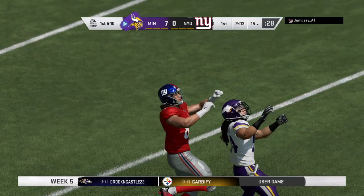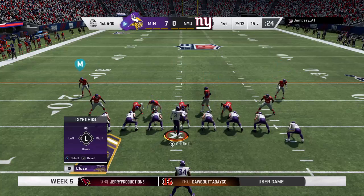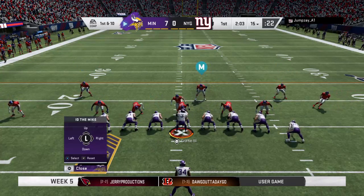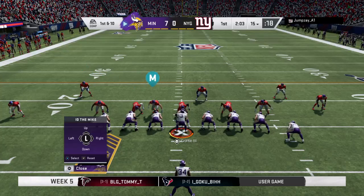Is he spot dropping because it's zone? Is he picking up man-to-man? Is he having to run with a running back or a tight end? In any event, great eyes, head on a swivel, and excellent hands. Yeah, versatility and showing those hands.